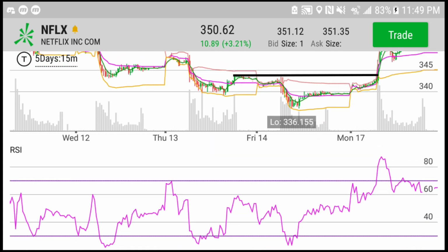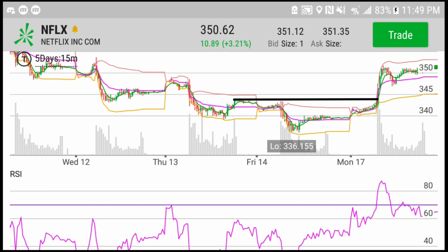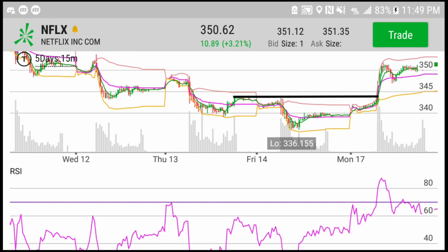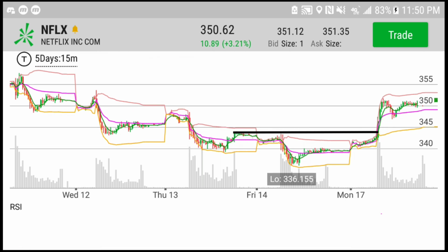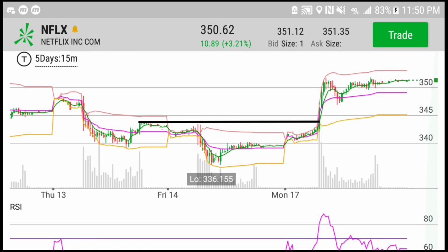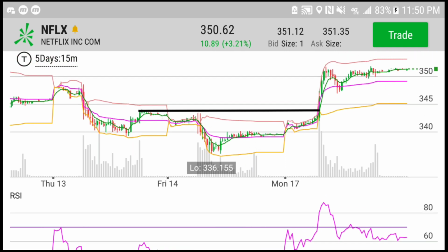Like I said, the RSI ended up getting a little bit on the oversold side here. It ended up getting a little bit oversold once it reached the 351 area. So it's looking like it's going to start downtrending a little bit, probably test the support area of 345 again, and then we'll see where we'll go from there.